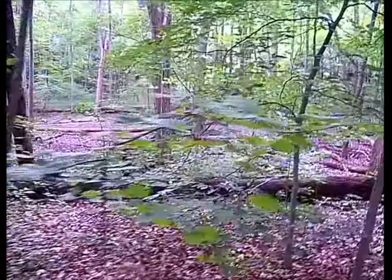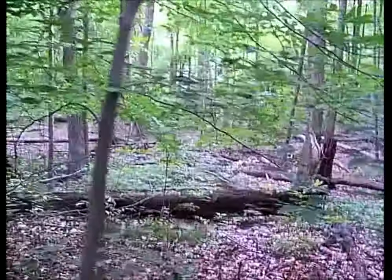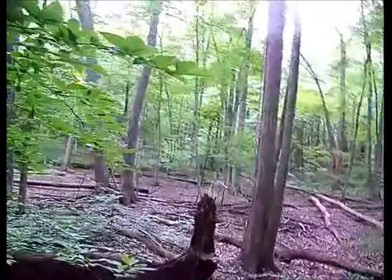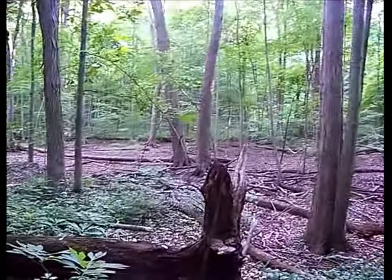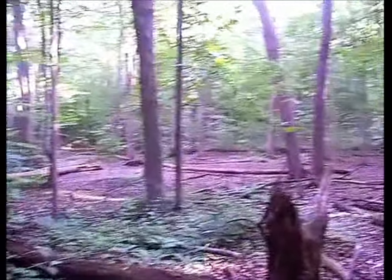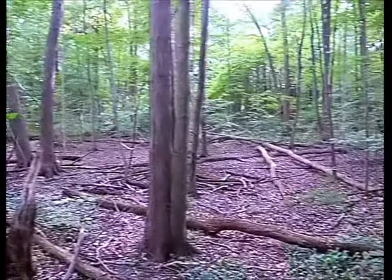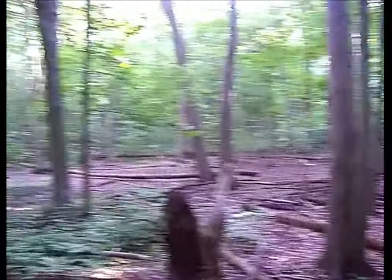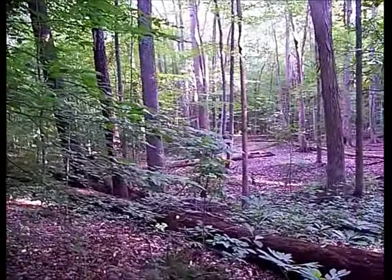Okay, so I recall this. This was like a little swamp pond, and there were ducks. I remember sitting back in here and watching these ducks swim around. I got right up to them too. Pretty cool. It's completely dry now. That's right. Cool.